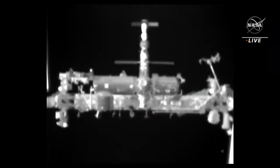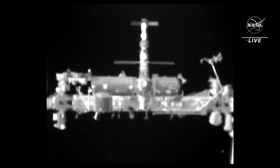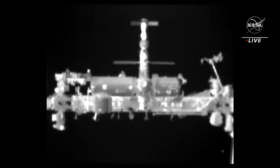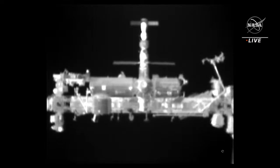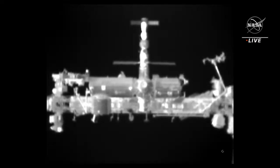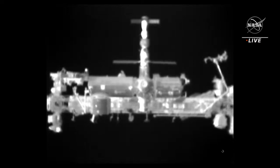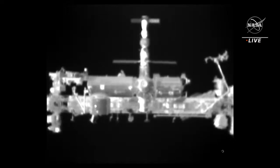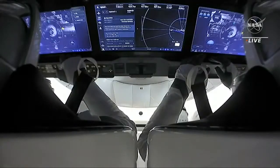And Dragon has already made it to the docking axis. They did a go, no-go poll to approach waypoint 2 and got the go. So now they are currently approaching waypoint 2. Dragon is going to hold one final time for teams on the ground, the astronauts aboard Dragon, to do a final check before docking to the station.